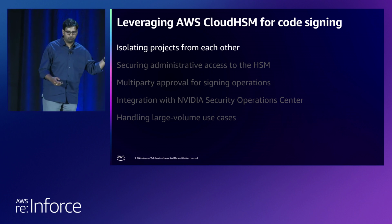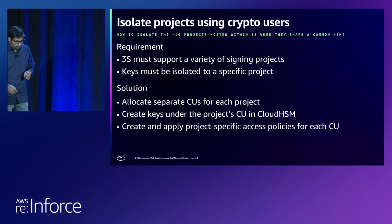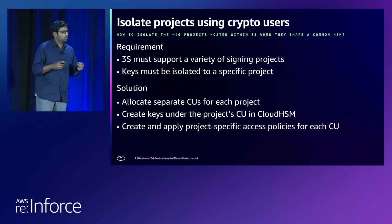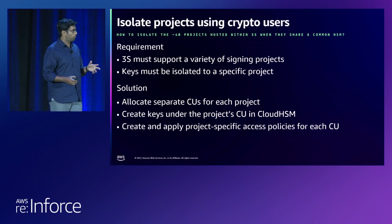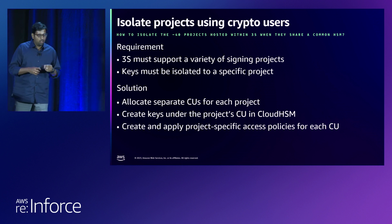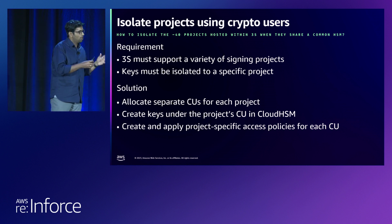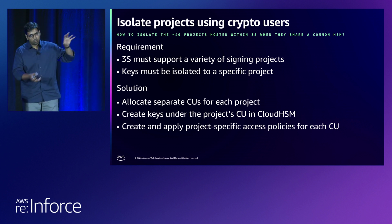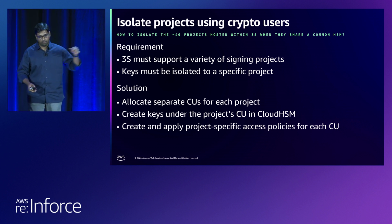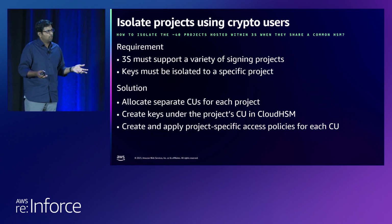Isolating projects. What do I mean by isolation? So, as Daniel mentioned, our code signing service supports 30 different or 40 plus signing workflows, right? Now, we are at a point wherein we chose CloudHSM as our key storage. But the key problem is, how do we make sure we isolate the keys that correspond to different signing projects, right? And you might ask, why do we need isolation?